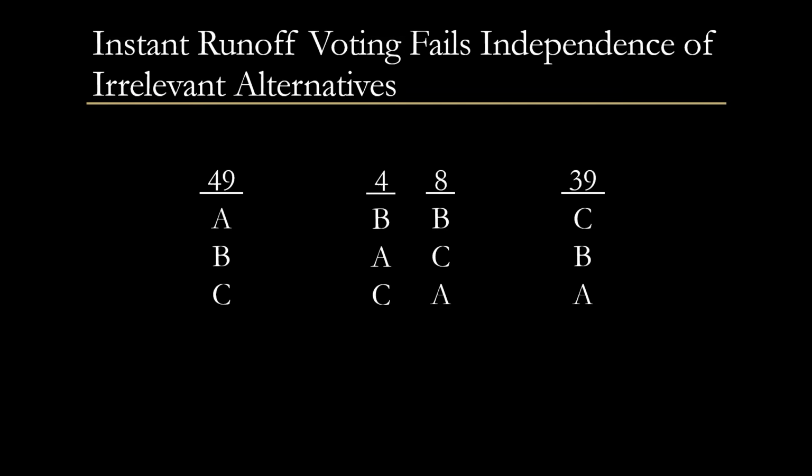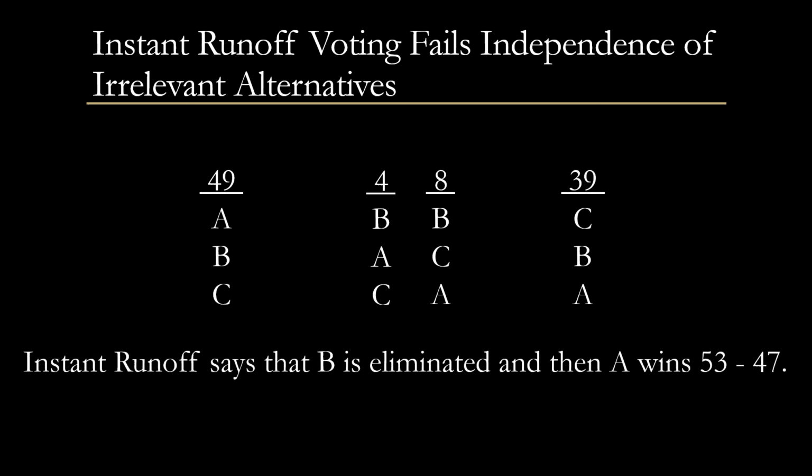Now, when the election is run, no candidate has a majority of first place votes. Instant runoff eliminates the candidate with the fewest first place votes, which in this case is candidate B, who would have won the election before C came in. And when B is eliminated, their supporters are redistributed, giving 4% to candidate A and 8% to candidate C. And this gives candidate A a majority over C, and hence candidate A wins.